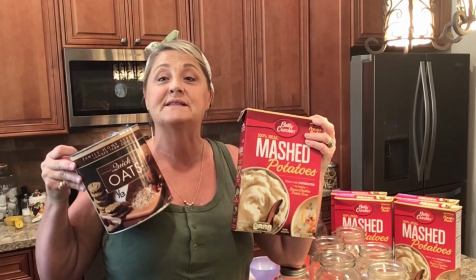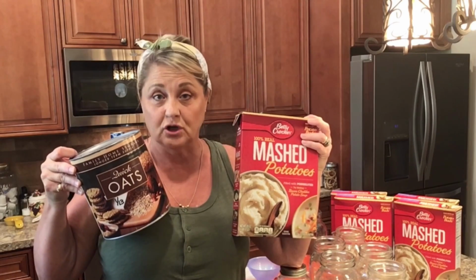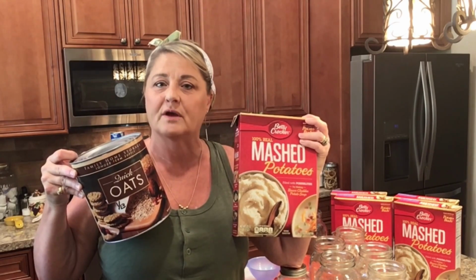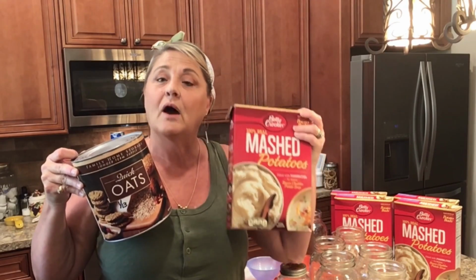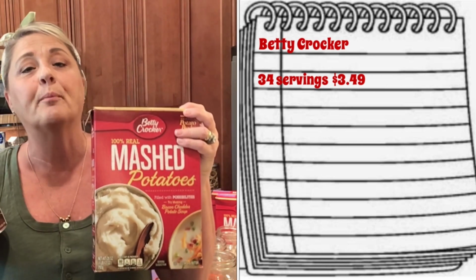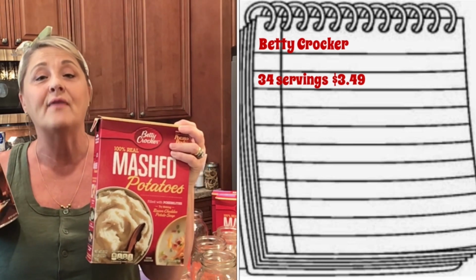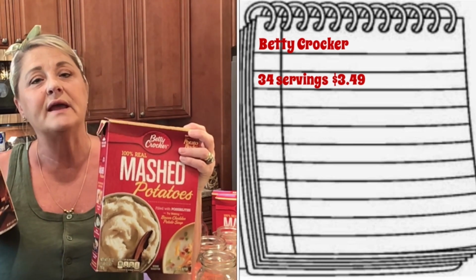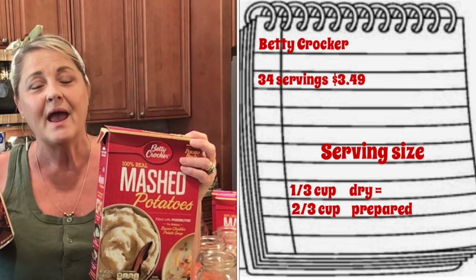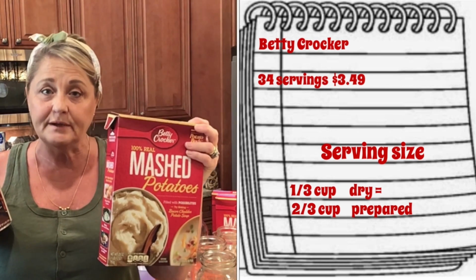I want to do a quick comparison on the Betty Crocker mashed potatoes and doing it on our own versus being able to get something like the number 10 cans at the LDS cannery or whatever site you're looking at. Now I don't know the other prices, I just know the comparison prices on the LDS cannery. A box of Betty Crocker mashed potatoes is 34 servings, and the price is give or take about $3.50. I'm in Arizona, I purchased at Winco, and that was the price. They consider a serving a third cup, and once it's cooked it is 2/3 cup. So we've got 34 servings for about $3.50.